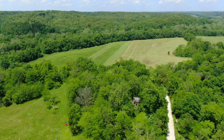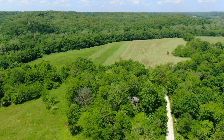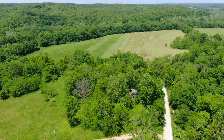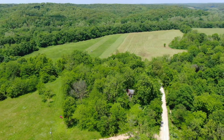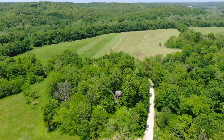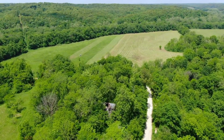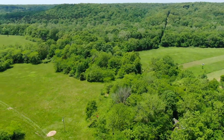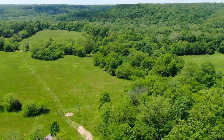This is the drone video for the acreage with the old original homestead on the Finley River east of Springfield. We're a couple hundred feet in the air, looking northerly. We're over the south side of the property. On the right, you can see a county road. You can actually see part of the old house there on the lower right. We're transitioning to the west here.